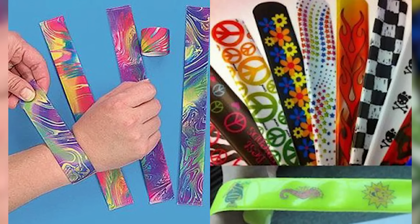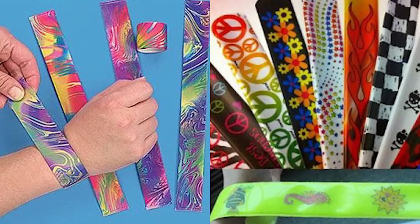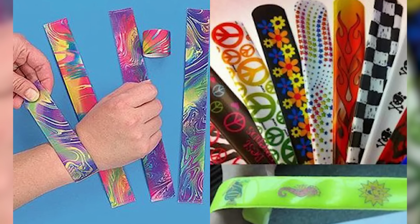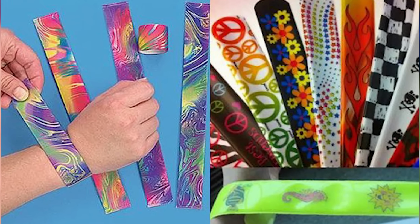And next we have slap bracelets. These fun accessories were both stylish and entertaining. Just slap them on your wrist and they would curl around it to fit. They came in all sorts of colors and patterns, making them a fun accessory to collect and trade with friends.